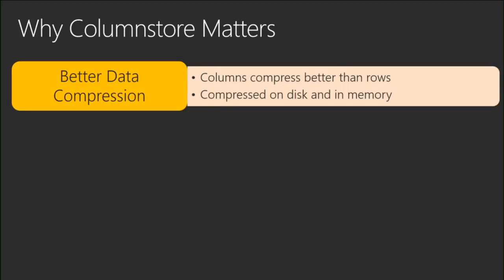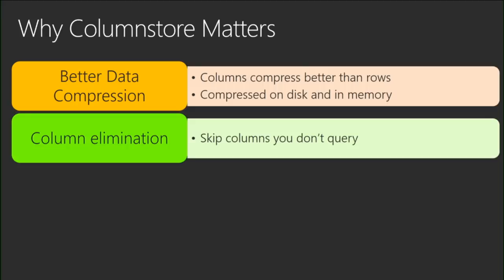Number one, we use compression when you build a column store index. And as it turns out, it's better to compress data by columns across your table, like a vertical column, than across rows. So we have compression in SQL Server already, row compression and page compression. But it's actually more efficient to compress all the column values together versus horizontally across the rows. And we compress this both on disk and in memory. In the demo I'm going to show you, I just out of the gate got 2x compression, but we've seen customers get up to 10x compression using column store indexes. And then if you use the archival option, even more compression than that. So better data compression using column store.